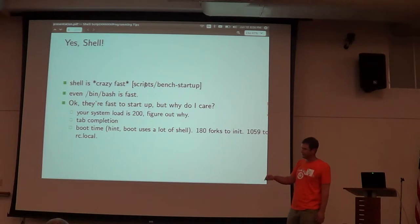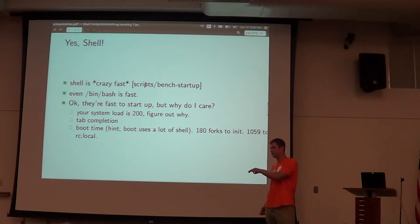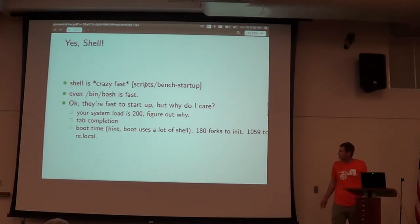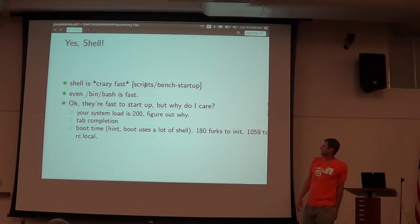Tab completion is another thing where there are some very slow tab completion programs that you may have run into. If you're typing something, you hit tab, and it just sits there. What's going on? There are tab completion programs that are doing hundreds of forks and are just doing poor programming to get there. And if you improve those things, you won't be annoyed by tab completion as much. It's just lots of little things where you end up doing something thousands of times, and it didn't seem like a big deal when something happened a couple times, but scale comes into play.